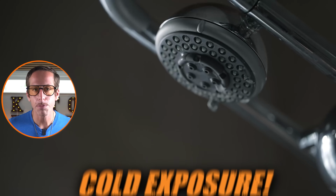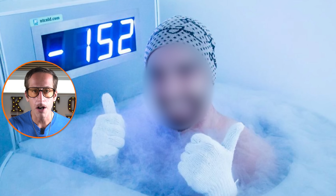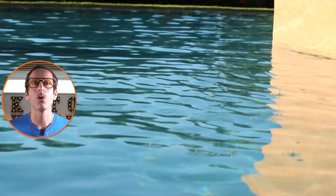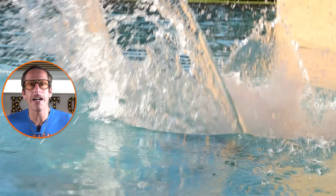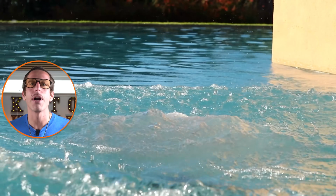You could achieve cold exposure numerous ways: a cold shower or bath, cryotherapy, a cold plunge, or just jumping in a cold body of water. That shivering effect when you jump into a body of water, that activates the beiging and the browning of fat. And it also helps to increase dopamine, and it helps you actually create mental resilience, which is one of my favorite unknown benefits to cold exposure.